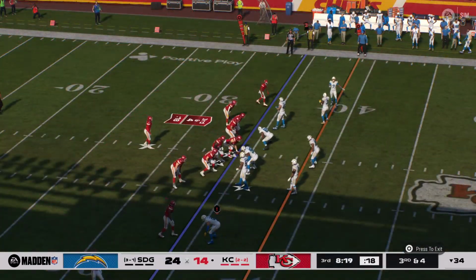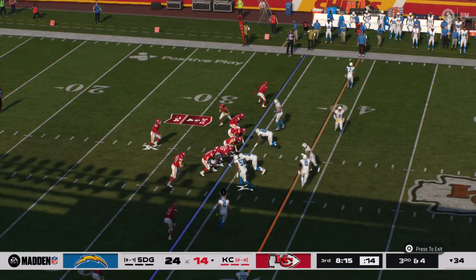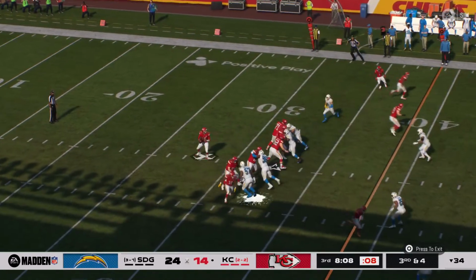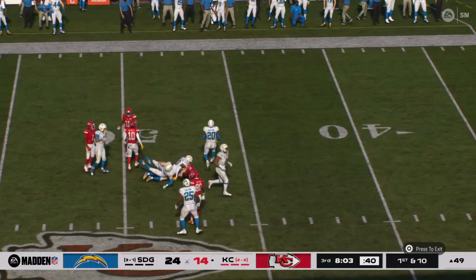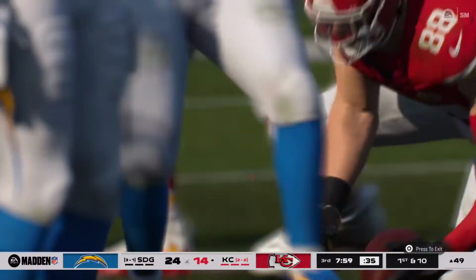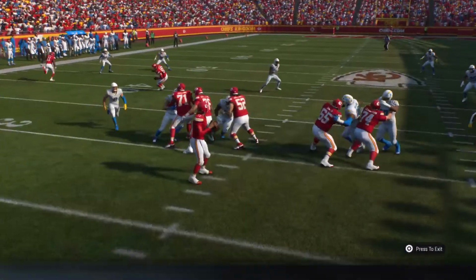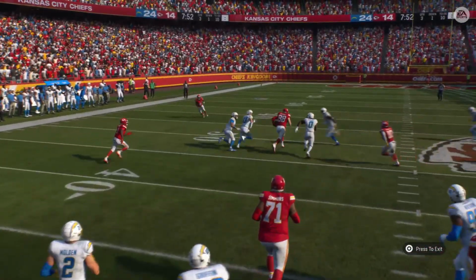This offense in desperate need of a conversion as they come up on 3rd down. 3rd and 4. Looking to throw is Mahomes. Pass taken in by his big tight end. And he will have the Chiefs' 1st down as they're able to get the 3rd down conversion. A gain of 17 yards. And a Kansas City Chiefs 1st down. 1st and 10 at the 49-yard line.